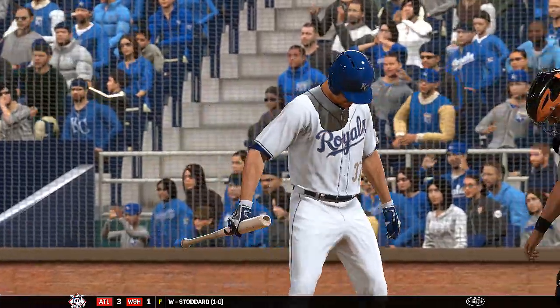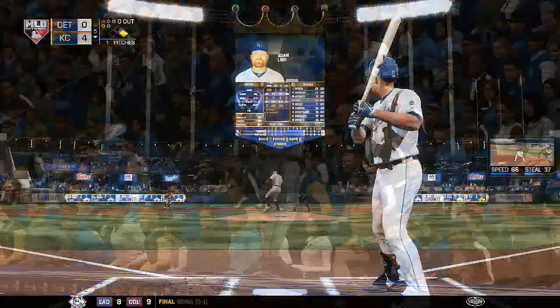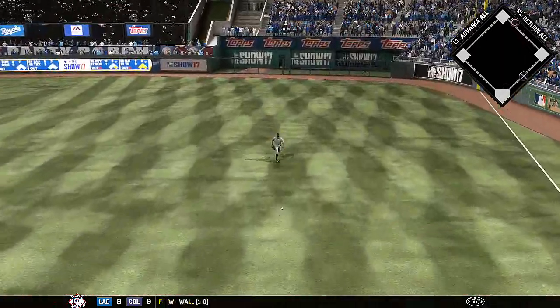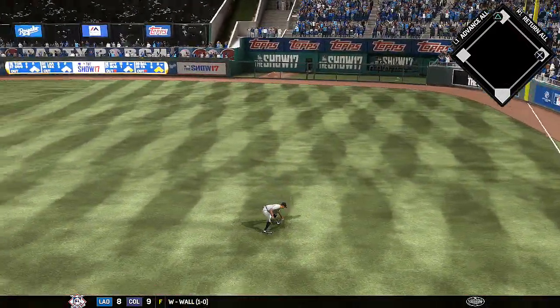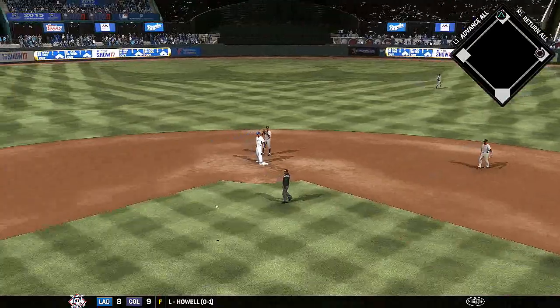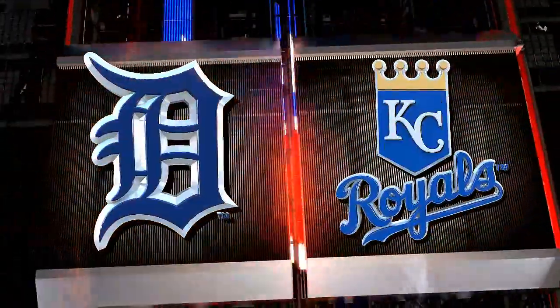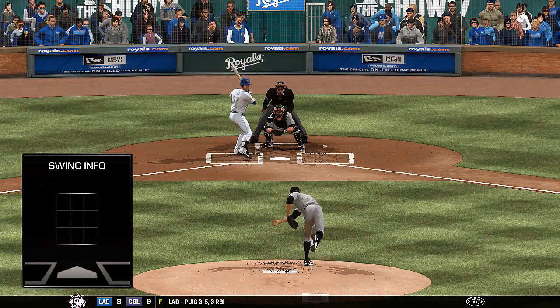So, 2 for Lynn. We'll see what Lynn can be up to in this one. And we'll see here Lynn, well, he'll squeak that one. That is going to be a base hit. That's going to put another runner on board for the Royals. And now the Royals have 2 on with nobody out.